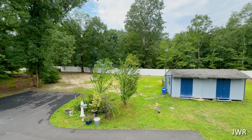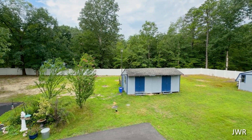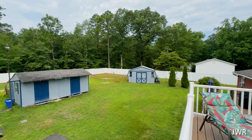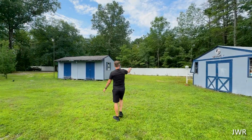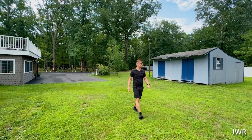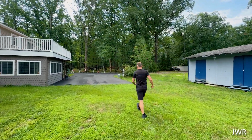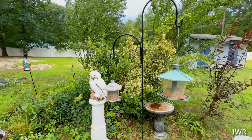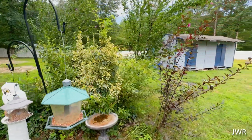You have 2 sheds back here, all nice and neat. And you have a fenced yard. The entire property is not fenced, but the whole rear portion is 6-foot vinyl. That continues all the way here on the western side. And if you're a nature lover, you're gonna love this house. You have all kinds of mammals running around here.